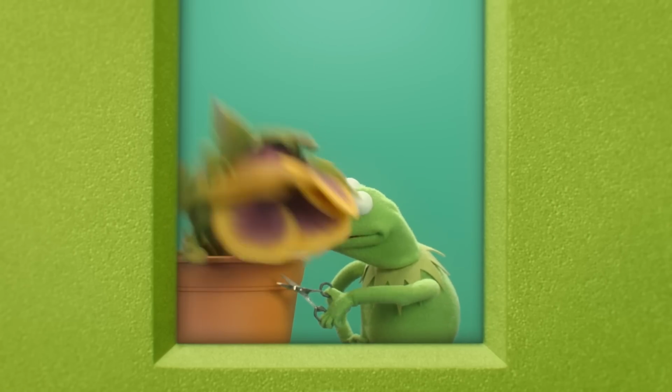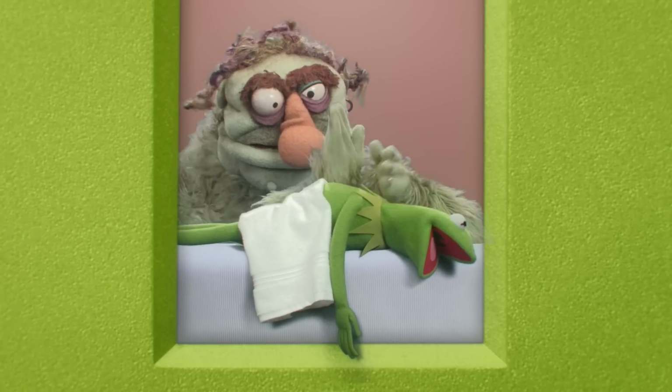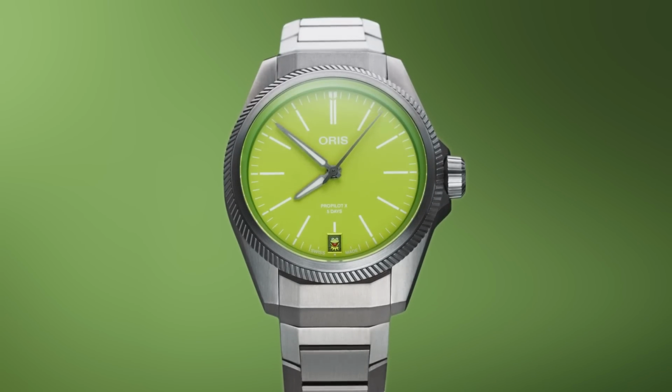Does this watch make sense in an ultra-modern pilot watch? No. Does it make sense for Oris in general? Not really, but do I like it? Yeah. Maybe it is easy being green.